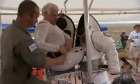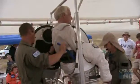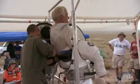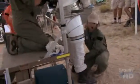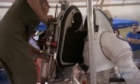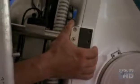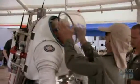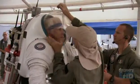Geologist Dean Epler has spent more than 100 hours testing the Mark III suit. It's designed to be user-friendly, with an ingenious rear entry system. The backpack opens like a refrigerator door, and the astronaut simply eases himself into a fully assembled suit. The suit must be perfectly sealed and then pressurized, creating a layer of artificial atmosphere around the wearer. The suit also needs a tough skin.